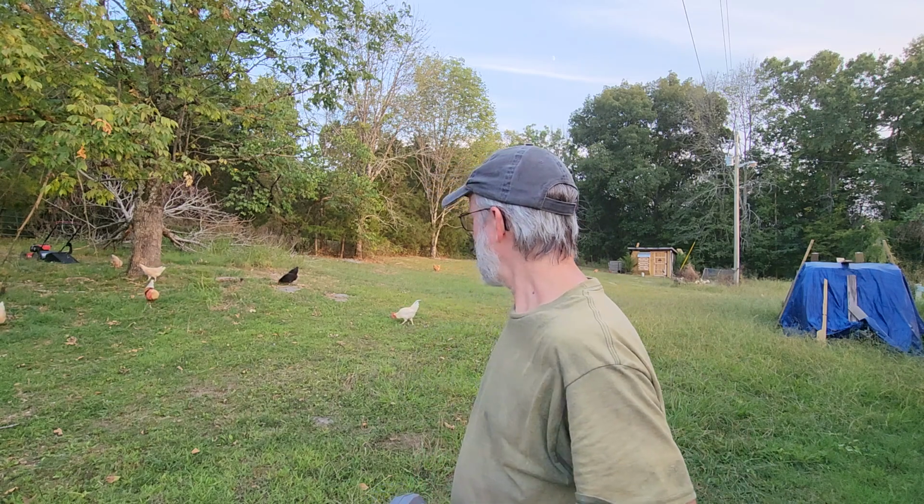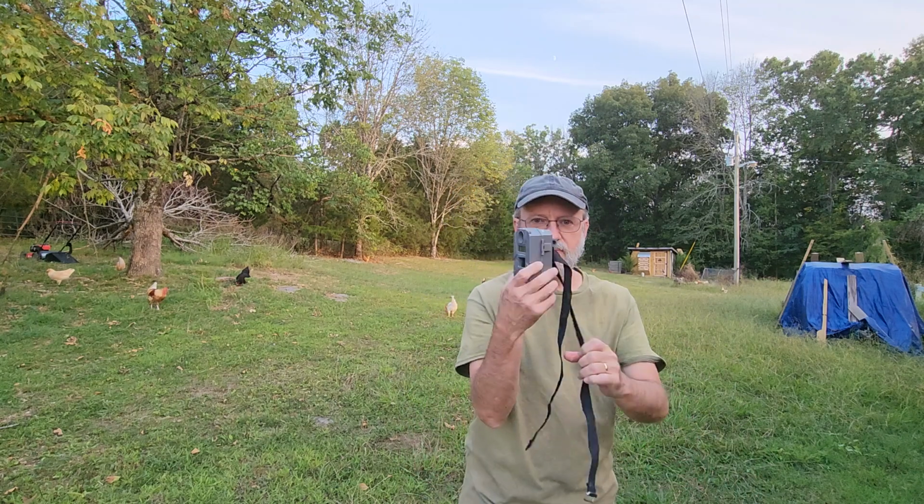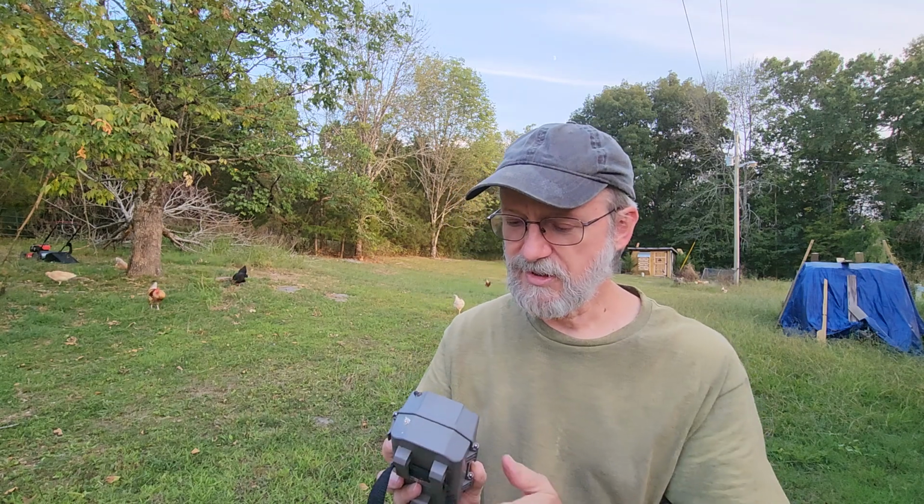You never know what wanders through your property at night, or even during the daytime for that matter. Like, we got chickens, coyotes, hawks, dogs, foxes. We got foxes around here. They're all predators. They will come around and try to capture and eat your ducks and your chickens, maybe even the guinea birds. So hopefully this thing will help.